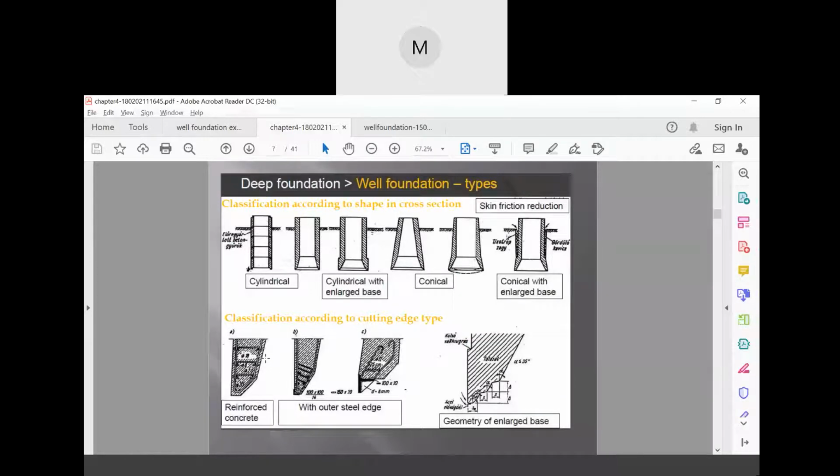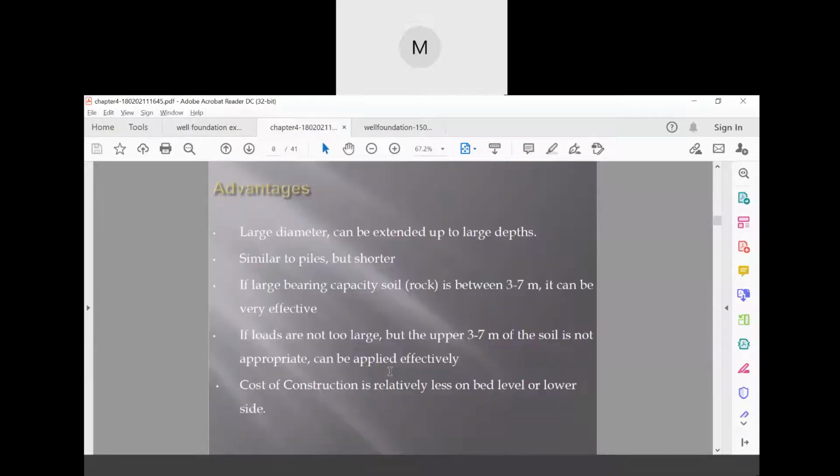Okay. Now, if you see here, in the RCC, it is made up of reinforced cement concrete, and if the cutting edge is of steel, then the outer edge is made of steel, so that it can be easily driven inside the ground, which is below the water. So this is how the well is constructed. Now, if you go to the next one, these are the advantages of wells.